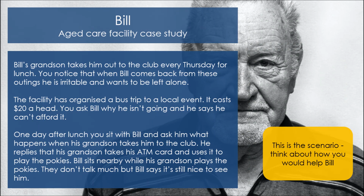One of the things that jumps out for me is the power of connection. We talk about how the aged care worker sits with Bill after lunch and has a bit of a chat to him. And it's in that connection that Bill makes that disclosure about what's happening. And so, we talk about isolation being a risk factor for elder abuse, and connection with older people is the antidote for that. Is there anything that jumps out for you, Lynn?